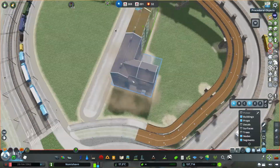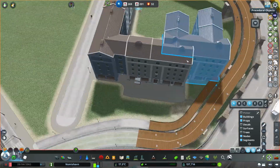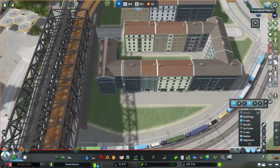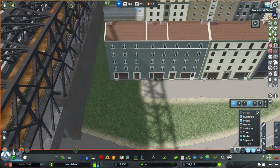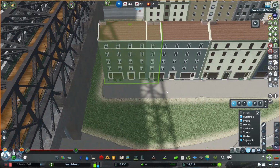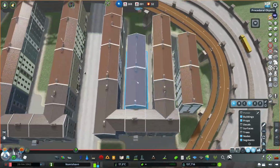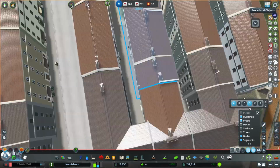I imagine a lot of the neighborhood around here sprung up around the time the bridge was built, as it became a more attractive place with that connection in. And I want the architecture to reflect that. Also adding some slight grittiness in small spots with graffiti and trash where it makes sense to do so.